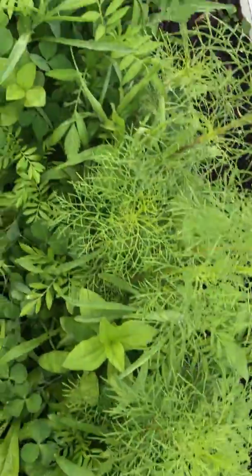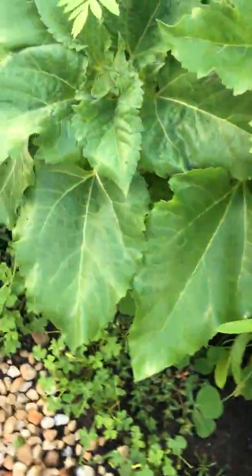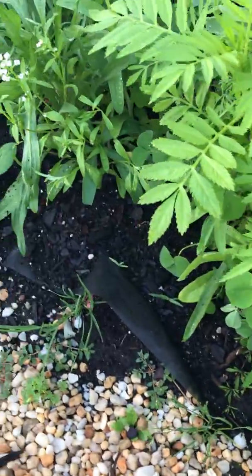So, yeah, this is the flower garden. And this is for all my pollinators. I planted all of this.